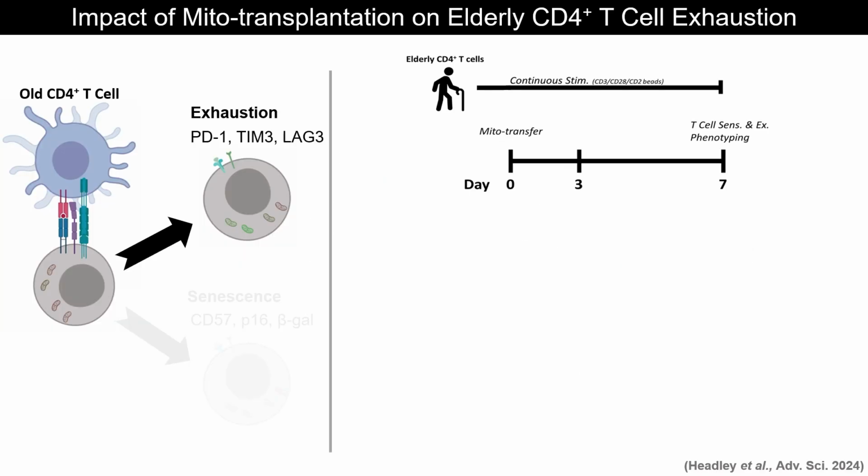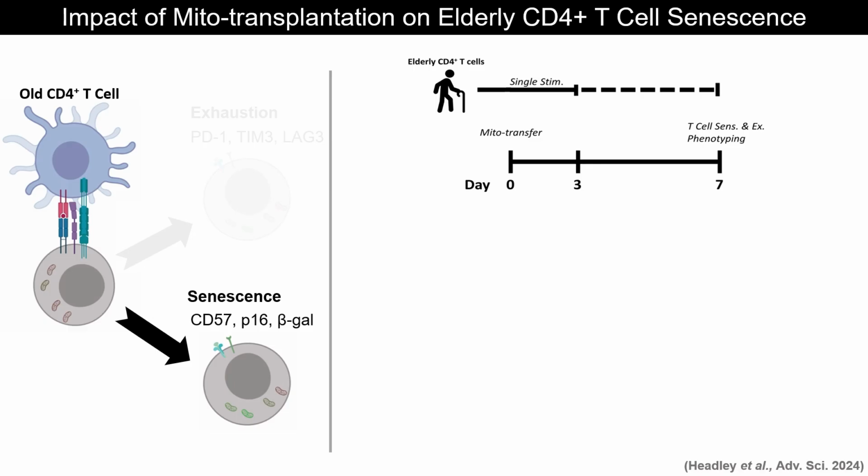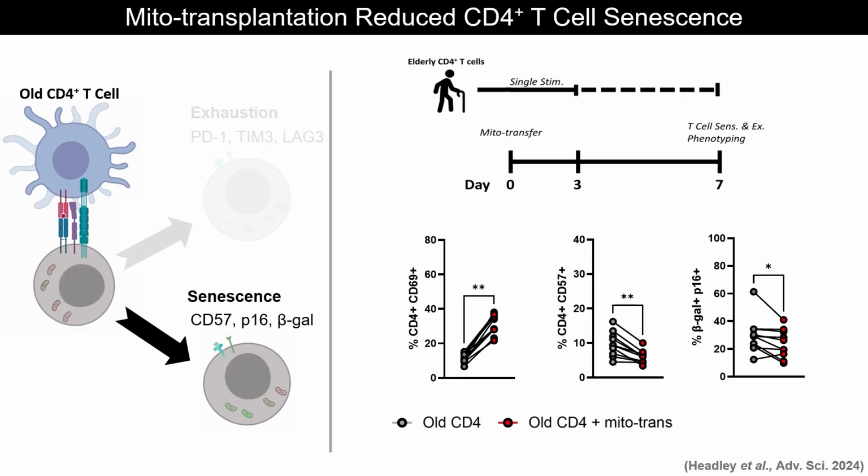We went a little further. We took some elderly CD4 T cells, where the average age of the donors was 65, and gave them mitochondria from fibroblasts. For this experiment particularly, we stimulated the cells continuously for seven days to mimic the pressures of exhaustion. What we saw is that even in these situations, the old plus mito, or the elderly CD4 T cells with mitotransfer, had better activation and lower markers of exhaustion. We then took a brief look at senescence in this model, with just a single stimulation for 3 days, and then phenotyped the cells. And again, better activation, lower markers of exhaustion. We also did some proteomics. It's in the paper listed on the bottom, you can take a look.